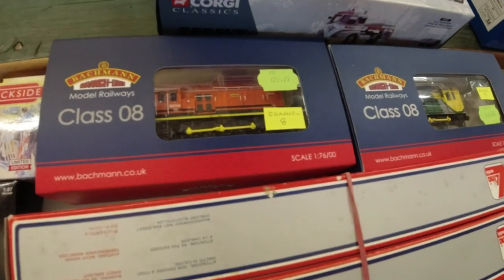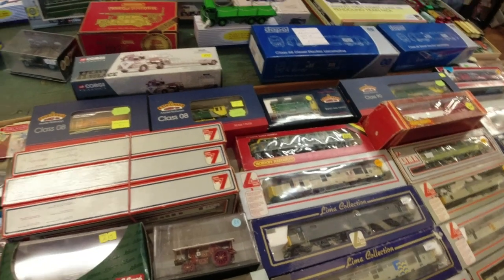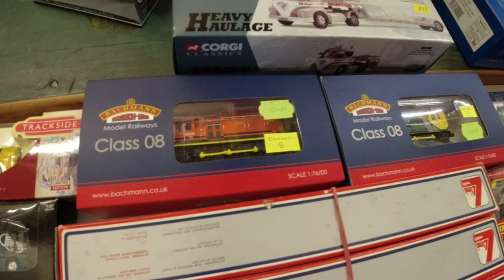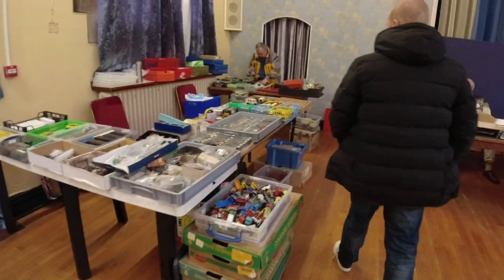I still like these at the back. What's that? Oh, the 08? Is it Nikki that likes the 08? Yes. See, girls together. You bought one the other day, didn't you? Haven't been down the bottom here, have we?